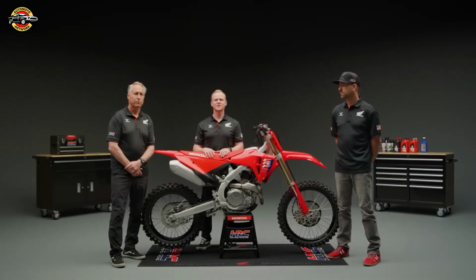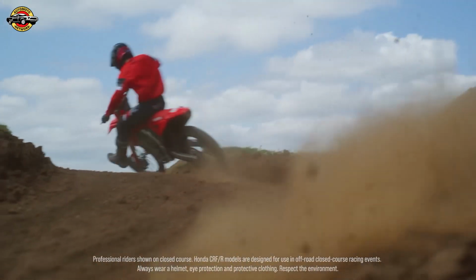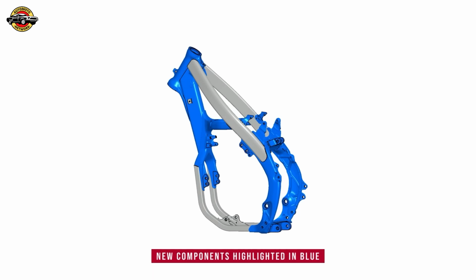A new subframe mounting point optimizes lateral rigidity, reducing energy transmission from the rear of the bike to the front of the bike. This means more stability and comfort, especially on a rough track. The mainframe is constructed of 70% new components. As a result, there's an 8% increase in torsional rigidity, improving overall stability.